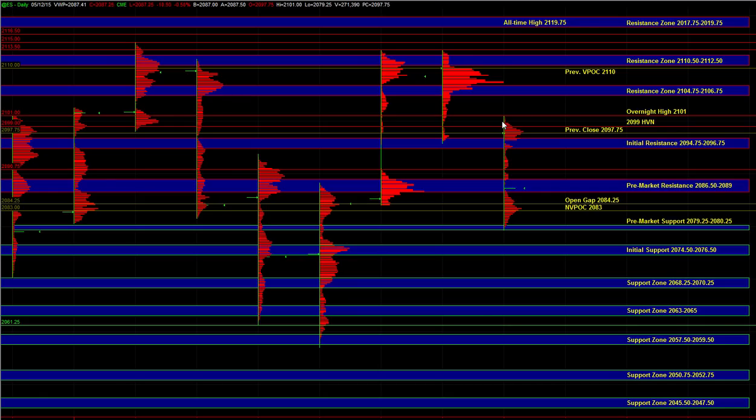Now, given the overnight long liquidation, if we end up breaking from the balance that the market developed at the bottom of the range, then ES can still actually pop and go up to the 94.75 to 96.75 zone. So how the market reacts to this 86.50 to 89 is really going to help set the tone for the day and help establish the intraday bias.